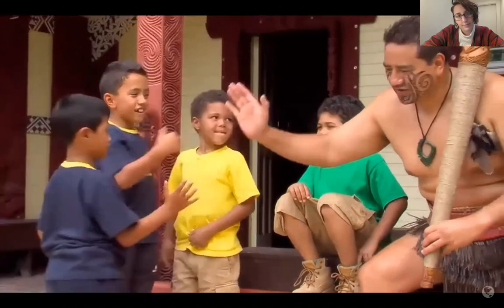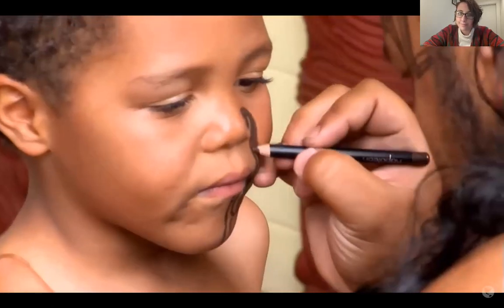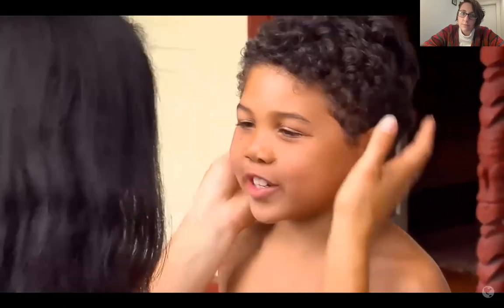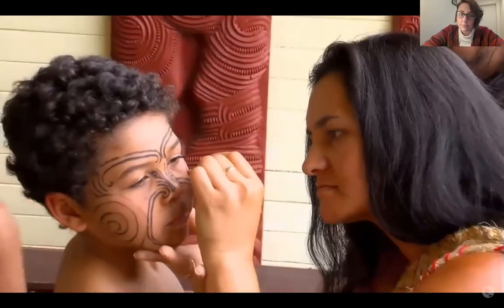Morgan and Rhythm came to do the haka with us. But first, we had to get our cool face markings. Can I have a face of one of the gods? Okay, we can do that one. The one that represents January. Because that's my birthday. To do the haka, you have to stick out your tongue and eyes and scare off your enemies.